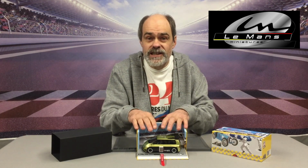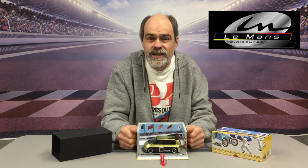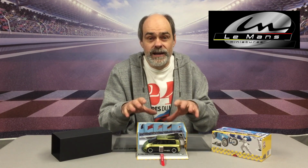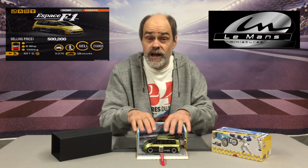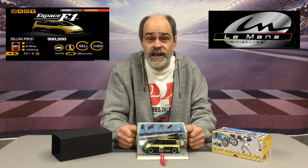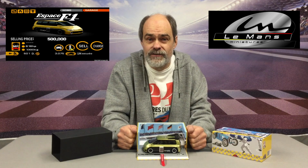So what is this car? This car is a Le Mans Miniatures Renault Espace F1. Now I got to find out about this car, like many other people, in the end of the 1990s when Gran Turismo 2 brought this car out as a very special car that you could only get after a lot of racing and getting a lot of money. I think it was 2 million credits or something like that you had to earn to be able to buy this car from the Renault garage.